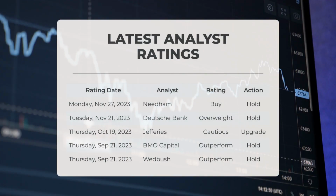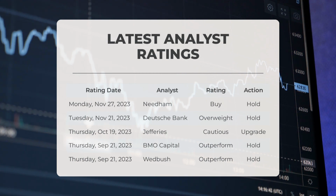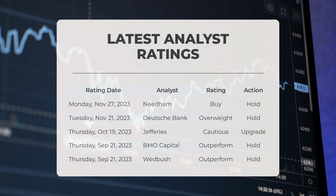Today, we'll be discussing the latest analyst ratings for CRWD. Let's start with the most recent report from Needham on Monday, November 27, 2023. They gave CRWD a buy grade with a hold action. Moving on to Tuesday, November 21, 2023, Deutsche Bank also weighed in. They gave CRWD an overweight grade with a hold action.